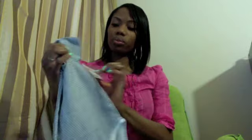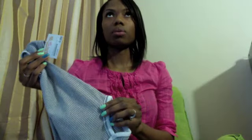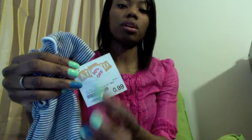First off, they have this cute onesie, brand new. And this wasn't on the dollar rack. It was actually on the infant rack for boys. But it still didn't matter because, as you can see, it's 50% off of $99. Ooh, there it is, $99. And it was only 50 cents, which I think is a pretty good steal for a cute little onesie.